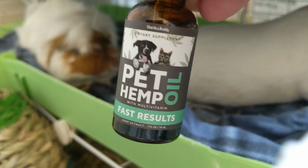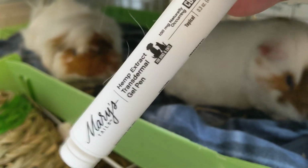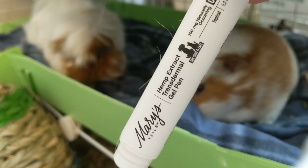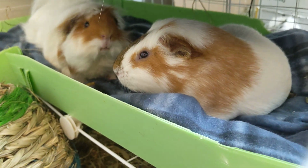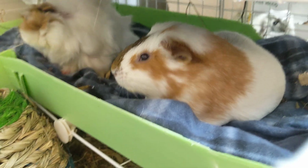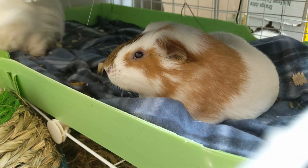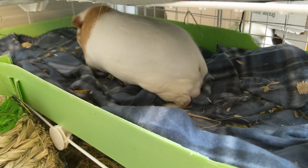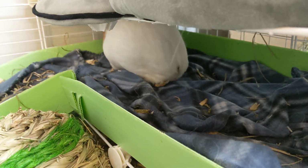So this is more of an anti-inflammatory, whilst this is more of a fast action pain relief and anti-inflammatory. So this does more for the pain relief since it's direct on his ears. And for those that don't know, guinea pig ears are very thin and there's a lot of veins there, so it allows for them to absorb things, absorb medicines. So that's why when you have things like ivermectin, for example, for mites, you put it on the ear, it absorbs quickly.